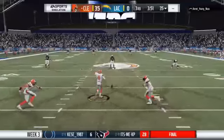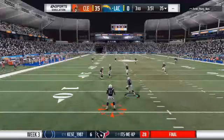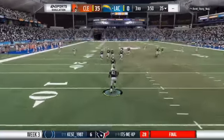Gonzalez now to kick this one away. This will be fielded at the 6.